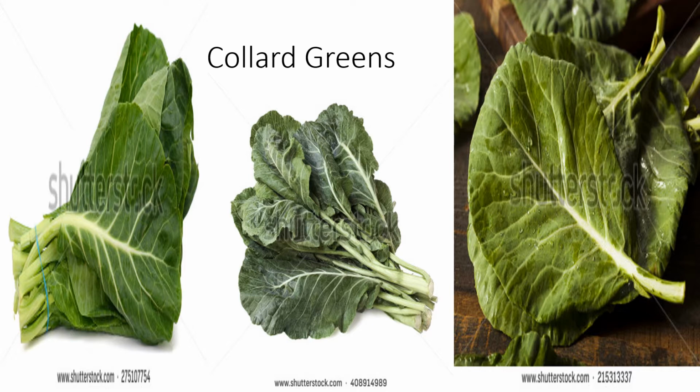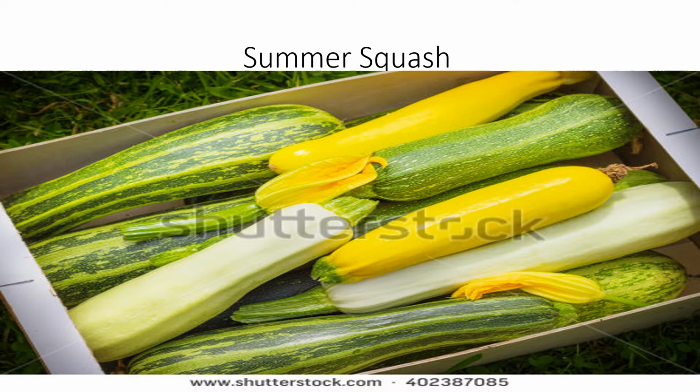base for your salad. It is a little tougher, so you may need to massage it, or you can also saute collard greens. And what I love to do with collard greens, to keep it raw, to keep all the good nutrients in it, is to again throw it in a green smoothie. So I want you to go ahead and come up with some good ideas to use for collard greens for your weight loss journey. Last on my list is summer squash.